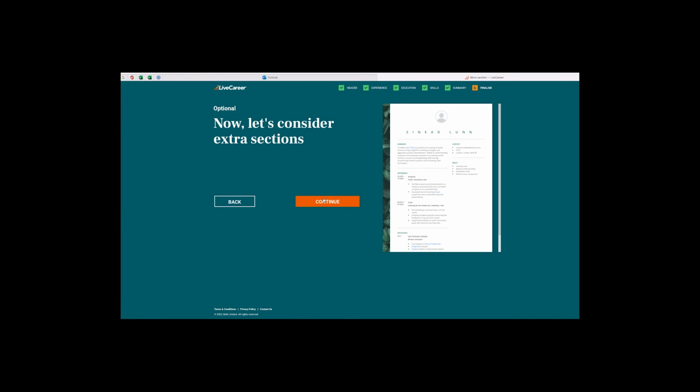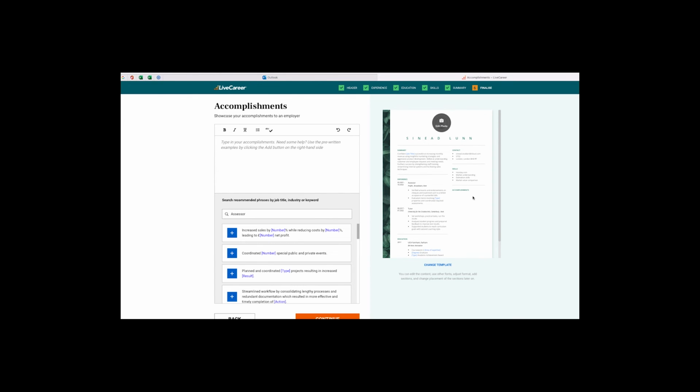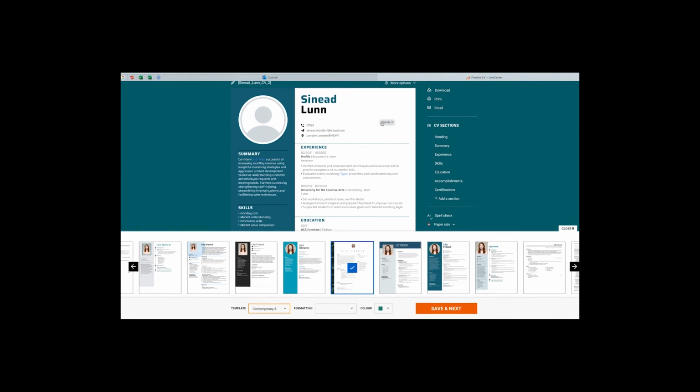And then just considering a few extra little sections. Could be accomplishments, professional affiliations, additional information, certifications. So for example, for my job role at Profile, I had to do a lot of on-the-job training, so I would add those in, because they wouldn't necessarily come in education. Accomplishments, as an animator, I've won several awards, so I put that in to highlight that there. And as we can see, it's starting to pop up there, and we can see it come up through here, so fantastic.